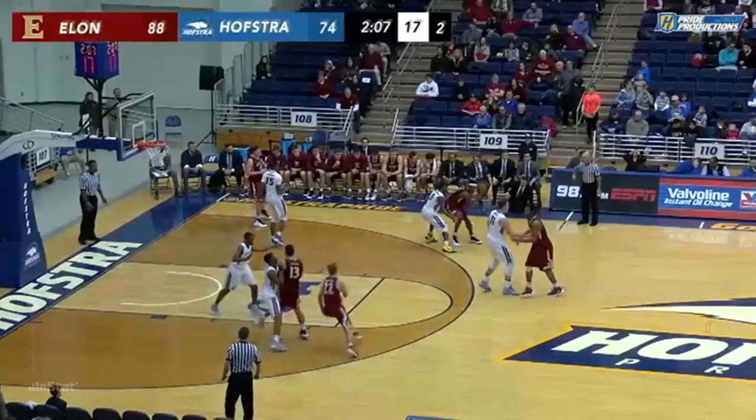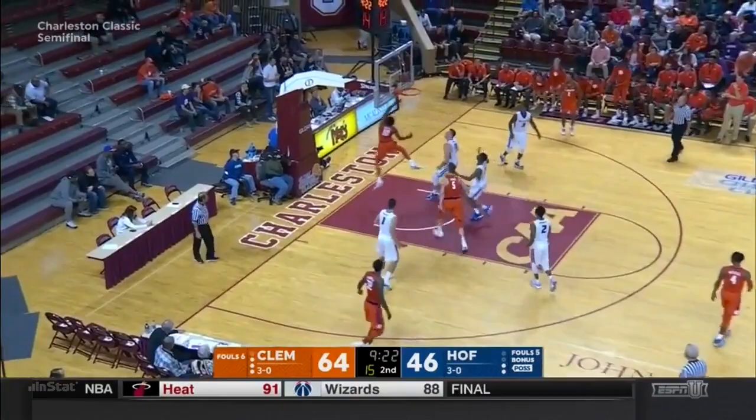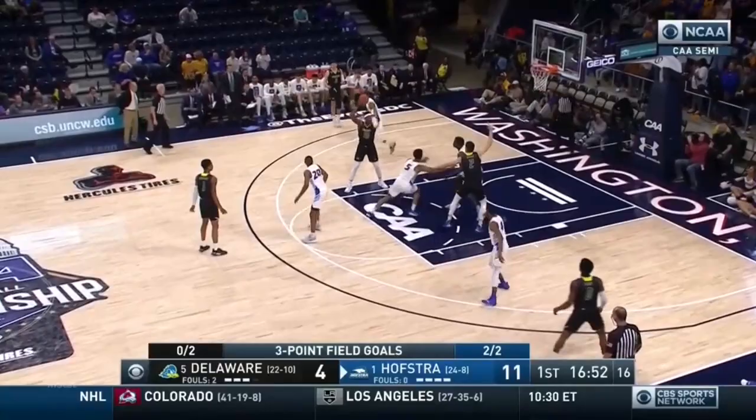Pemberton one-on-one with Dimitri Thompson. Pemberton to the basket, fouled from behind by experience not only in the NBA, but great college basketball players. Gabe DeVoe right to the bucket. Start on the team, but he's unselfish. He makes you feel like you're important no matter what role you play on this team.